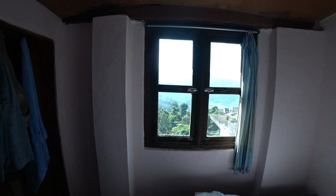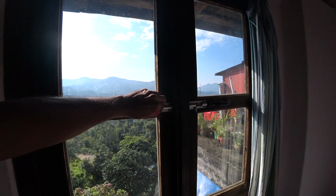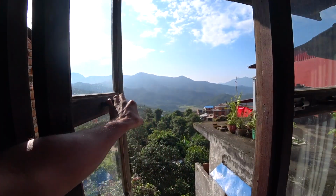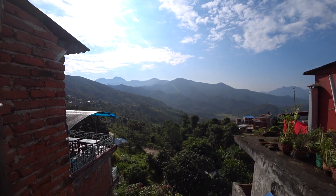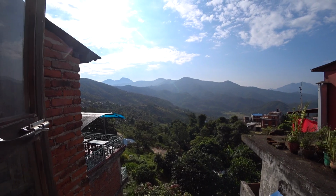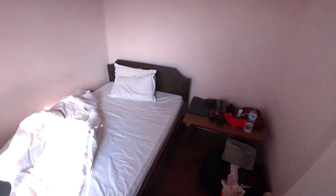And just to make more rooms available, if we open this, is my view. It's what I woke up to this morning. Look at that, how incredible is this? I love it. Yeah, it's a cozy room, very small, but it works, you know.